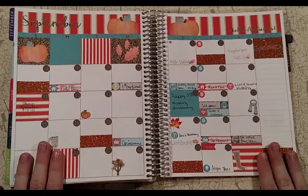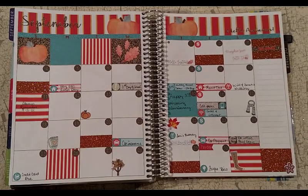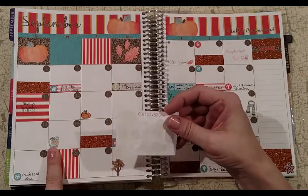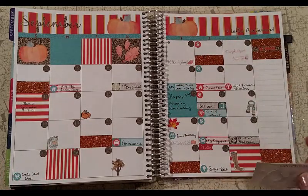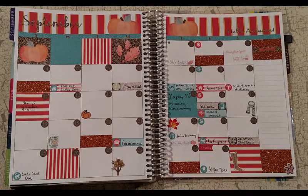Alrighty, so here is my September monthly spread. I like how it came out. I used the freebie sheet, which I was showing you there at the end, from Craft Diva 2818, just for some more little hints of sweater weather fall stuff. And like I said, that leaf was from DEK Designs. I'm ready for fall, y'all. It's like official. It needs to be here.